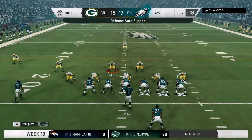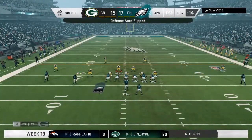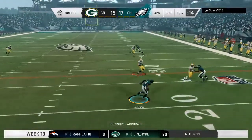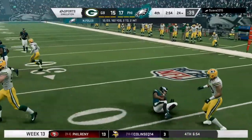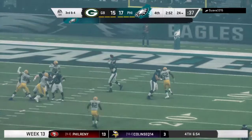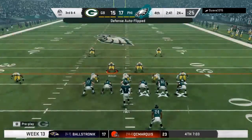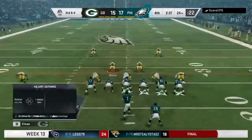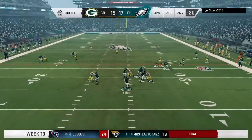So now 2nd and 10 after the incompletion on first down. 2nd and 10. It's caught by Jackson. 6 yards is the pickup, and that'll lead to a 3rd down. Brandon, perfect defense in this situation would have meant that there was an incompletion that would have picked it off. Okay, so they gave up the completion. But I really enjoyed watching how the defense stayed in sync, stayed in great communication.